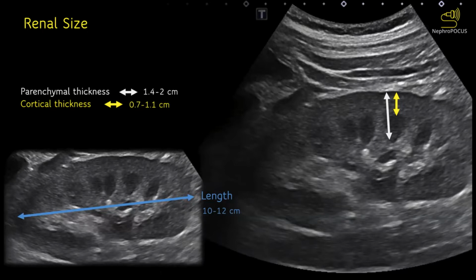And now coming into intrinsic causes of kidney injury. The first thing, ultrasound is pretty non-specific. It cannot diagnose any particular intrinsic cause of kidney injury, but what it can tell you, especially when you don't have a baseline serum creatinine available, is whether this is more likely to be acute kidney injury or more likely to be having some underlying significant chronic kidney disease. For that, you need to look at renal length and parenchymal thickness.